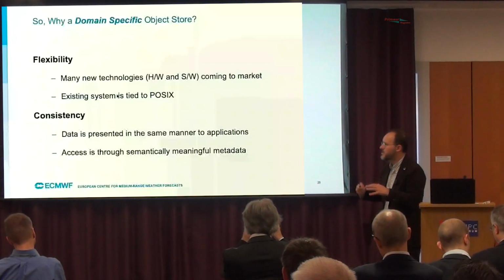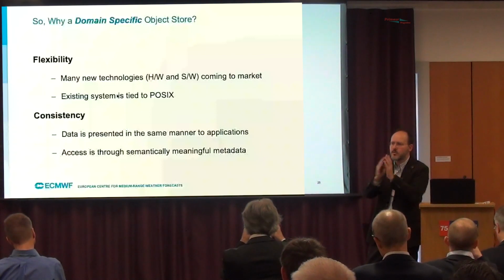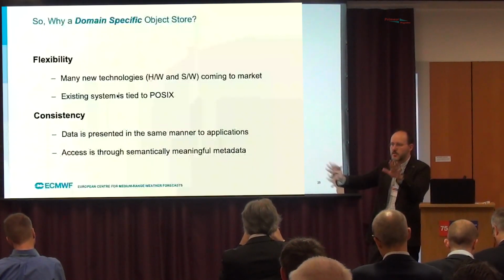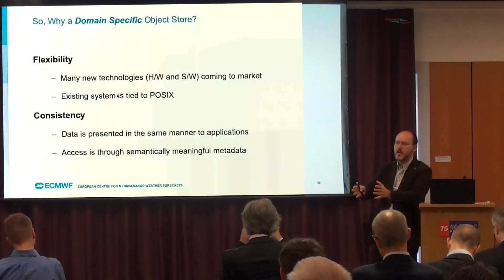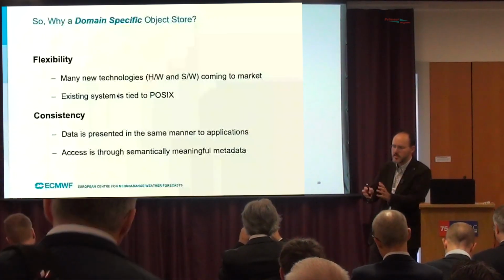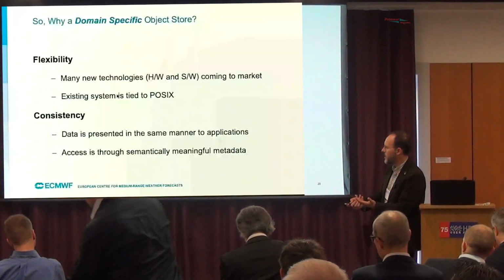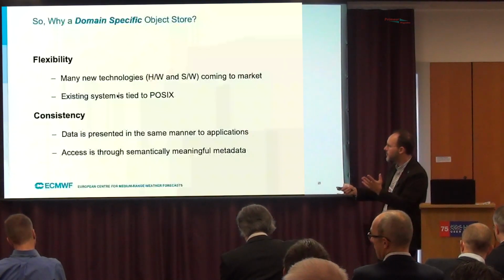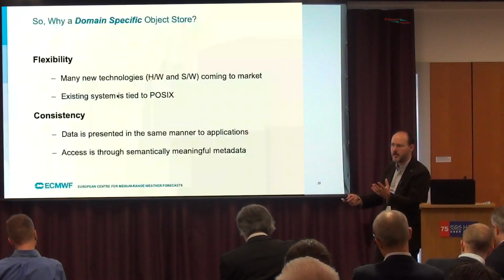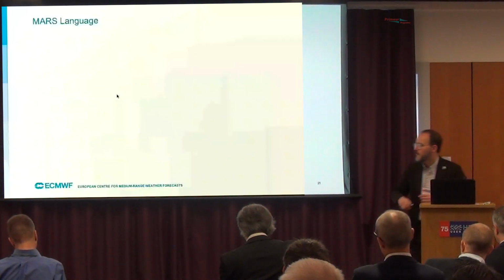It also provides me consistency. It's a way of accessing the data consistently across all applications. So the model will write the data in a way that describes the data, and the product generation uses that data in the same way. And it's the same way I go and get it from the archive. So we access the data through semantically meaningful metadata, okay? And I'll go into what that means.